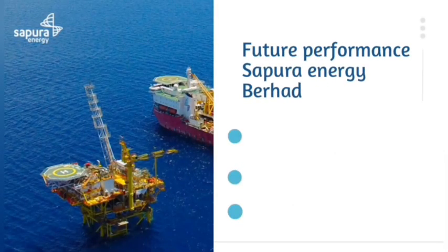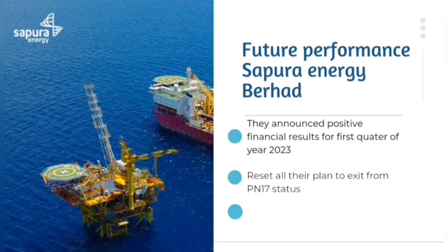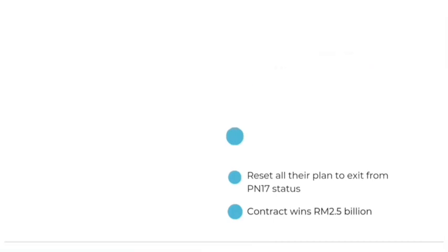For future performance, Sapura Energy Berhad announced positive financial results for the first quarter of year 2023. They also reset all their plans and made a new plan. This is because they targeted to exit the PN17 status. Sapura Energy Berhad also won the contract and secured a major contract award in the Eastern and Western Hemispheres of about 2.5 billion ringgit Malaysia by a joint venture company.